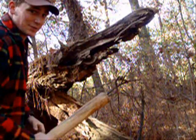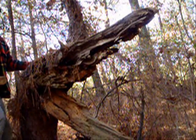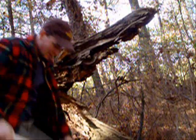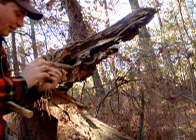You can see it's really dense. Sometimes you want to actually hit it at the angle where the branch goes. Oh, glorious. This is a really good piece, actually.